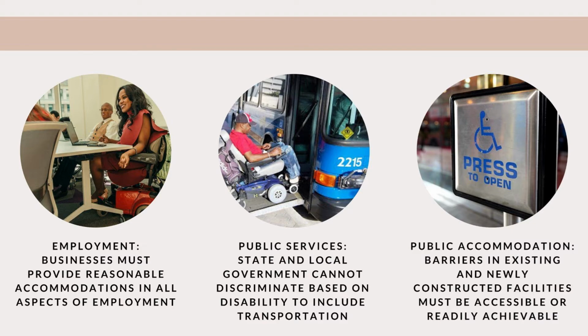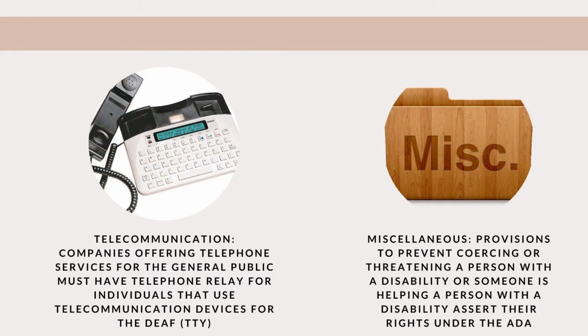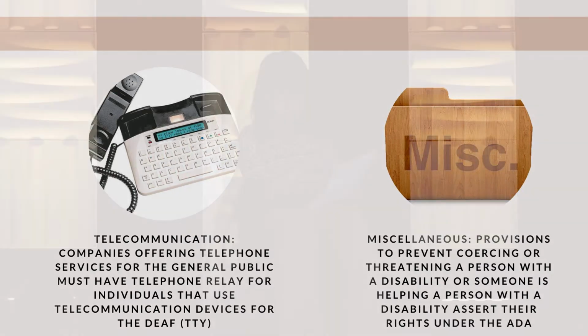Title IV is telecommunication. Now, if a business has telephone services for the general public, they must also have services that include TTY for the deaf. Lastly, Title V is miscellaneous. This includes provisions to prevent coercing or threatening a person with a disability, or assists when someone is helping a person with a disability assert their rights under the ADA.